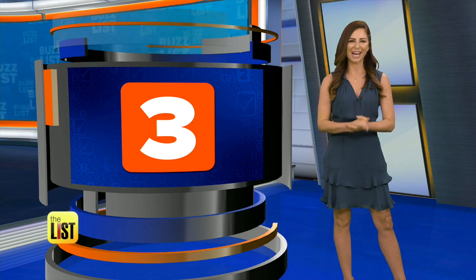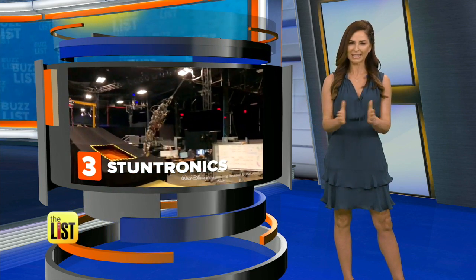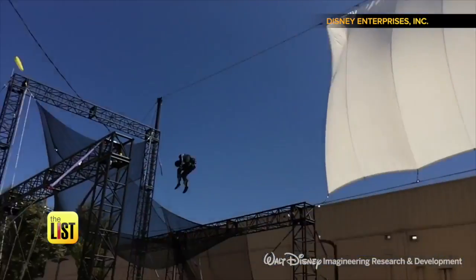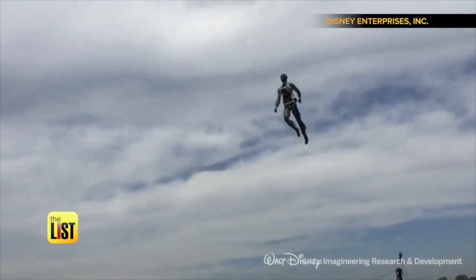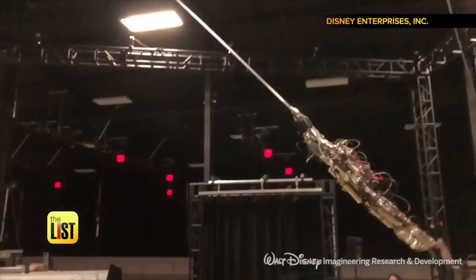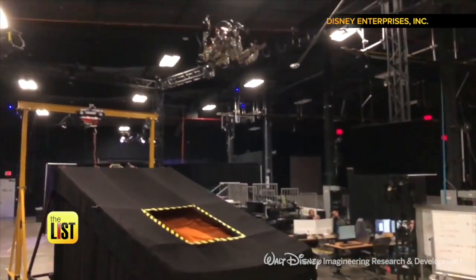And the third automaton making our cool new robots list, the Stuntronics robot, designed by Disney Imagineers. Their goal was to create a robot that could perform stunts too dangerous or too difficult for a human to do. The robot is composed of three links, which are able to fold up into a tight tuck. This tucking and untucking action allows the robot to increase and decrease its rate of spin mid-flight.